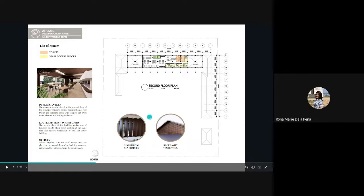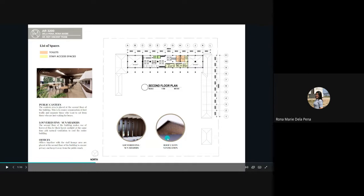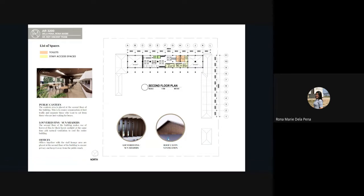This is a blow up of the roof cavity that I mentioned a while ago. When the inside of the roof gains heat, it is easier for hot air to be released and cool air to get in due to these roof cavities. This will help in mitigating unwanted heat gain.